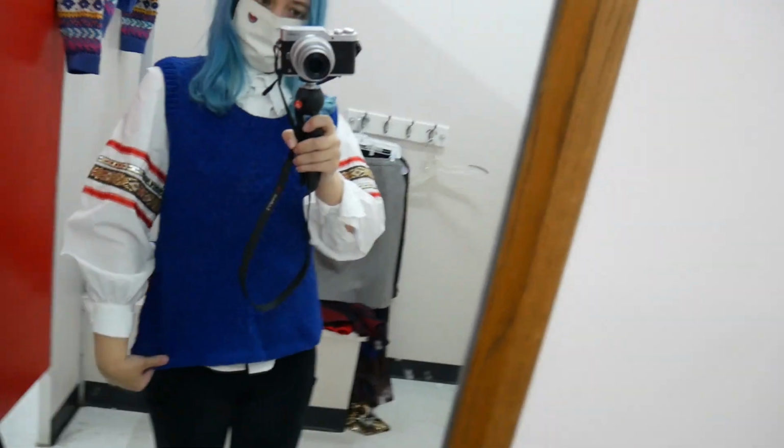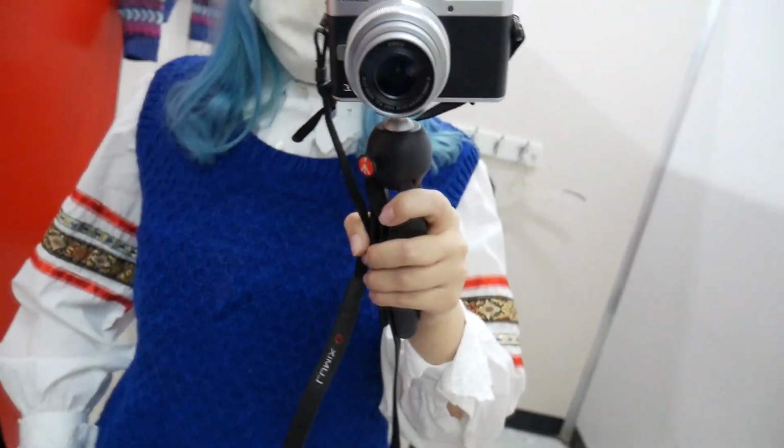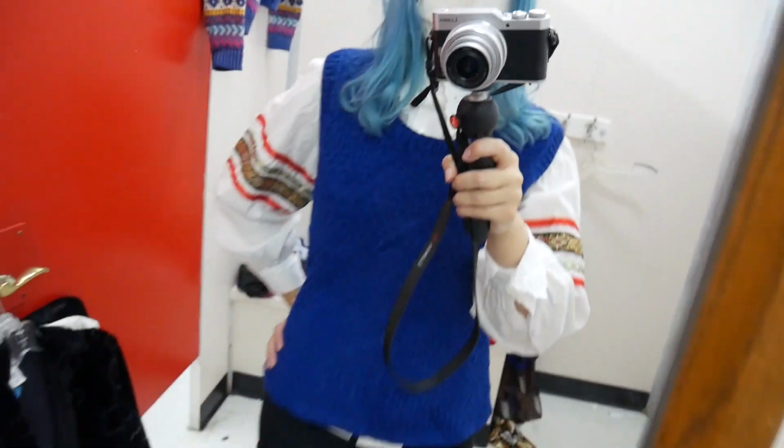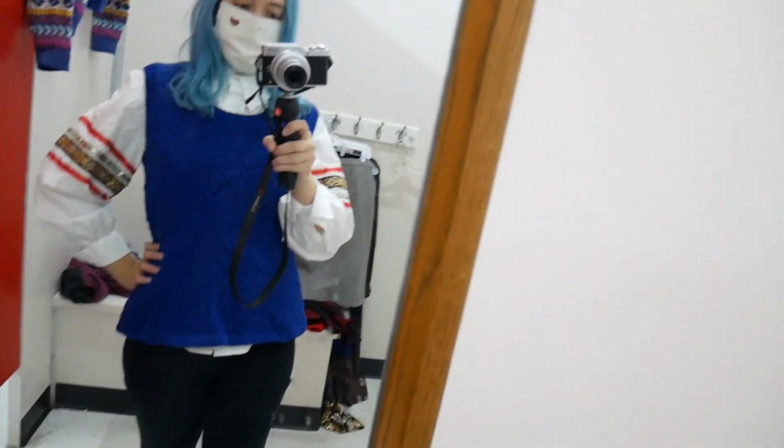This here is a hand knit sweater vest. I thought this was really fun, and I really like how it looks layered with the top. I definitely wouldn't wear this solo. This is a pretty uncomfy fabric. However, I do love that I can tell it was knit by somebody with a lot of love, and I really like the color.